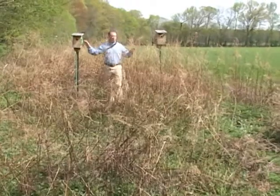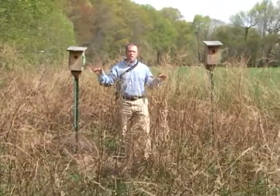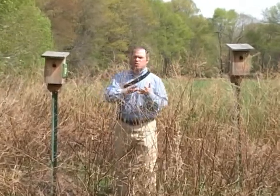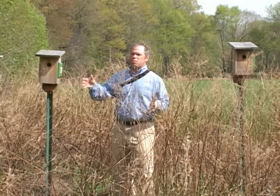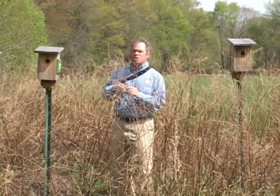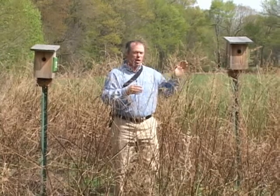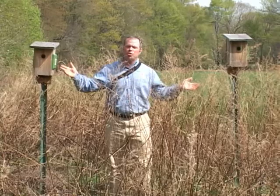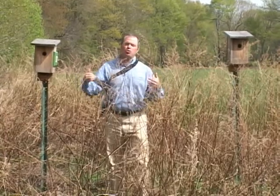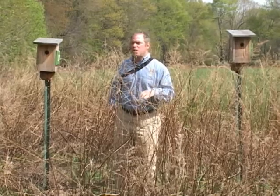Okay, here you can see we've paired two nest boxes. And there's a reason that we pair them together. Tree swallows are some of our first migrants back here, and they're some of the first birds to explore nest boxes, but they're somewhat territorial. So if a tree swallow sets up here, it'll drive tree swallows out of this nest box here, so you're likely to get an alternate species, oftentimes what we're trying to attract: eastern bluebirds. And I think we have eastern bluebirds utilizing this box right here.